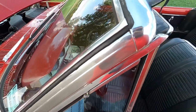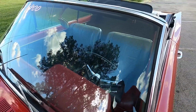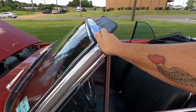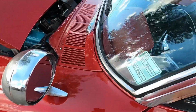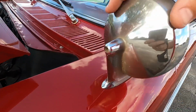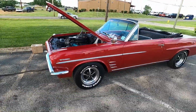A little crumbly there around the vent window, coming around the front windshield now. You got a crease here. Scratch coming across. Chip there. Hazy right here, your mirror. Let's go ahead and check out that interior.